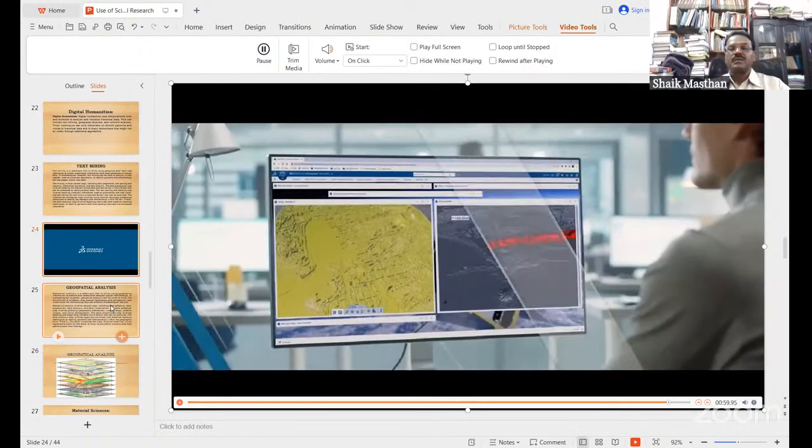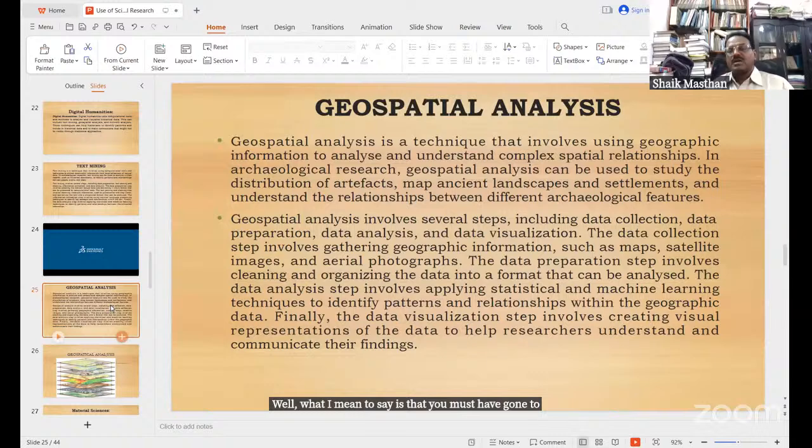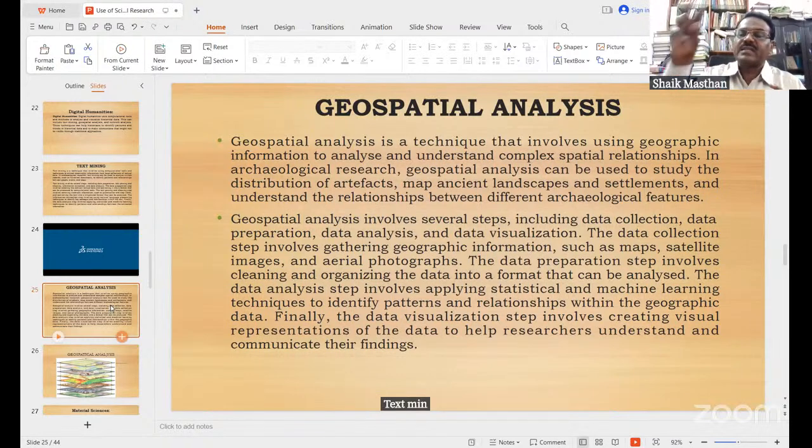Here is a small example: you must have gone to an airport or some hospital where the doors are closed, and nobody is there to attend to you or open the door. But as soon as you approach a particular point, the door automatically opens. This is only an example I'm giving you. This concept of text mining will select that image, and that image is translated into textual format, where material found in any written form can be seen.